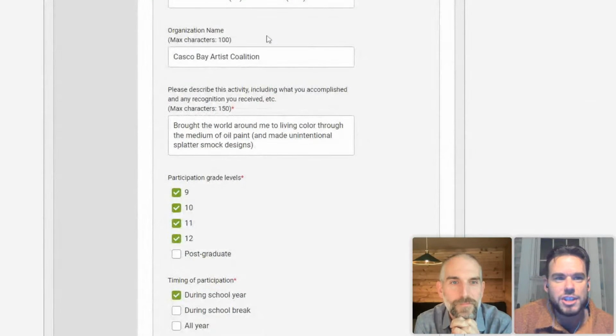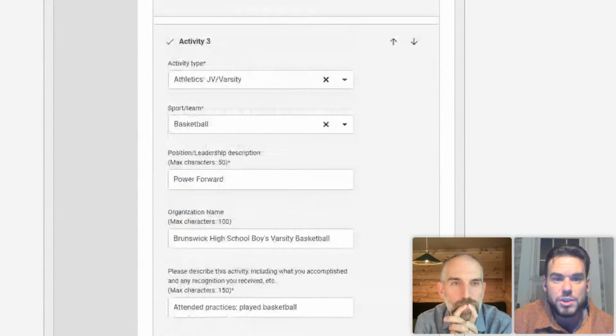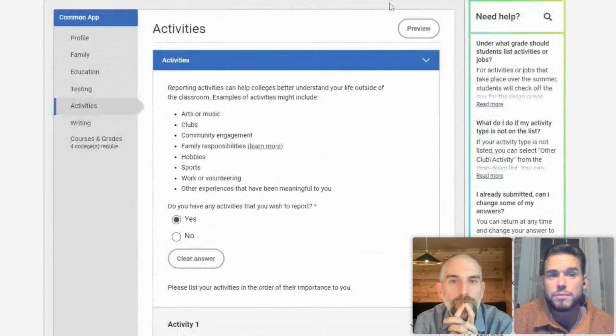The first thing I wanted to share was the activities list. There are a few do's and don'ts I want to share with you with this. I'm sure for many of you who are going through the Common App right now, this page probably looks pretty familiar.